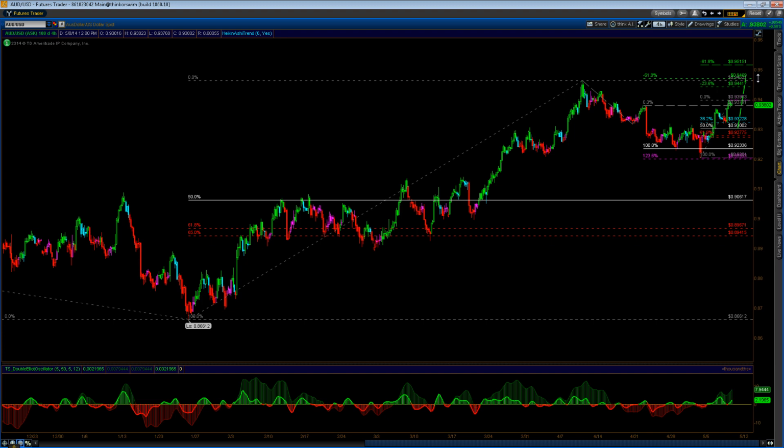Again, we will get to the point where we're looking for an end of cycle for the Aussie. However, support is holding. We're seeing very clear pullbacks, getting reactions from inflection zones, and there's no reason to be fighting the trend at this time.